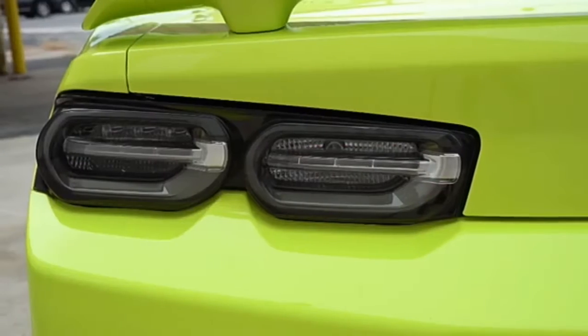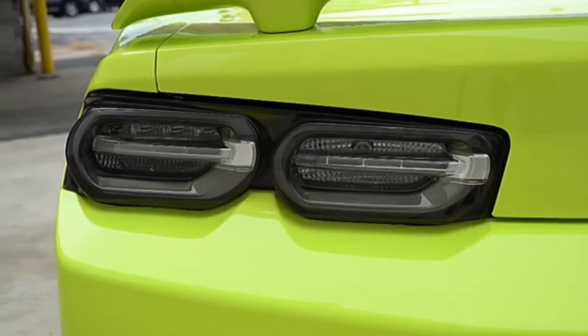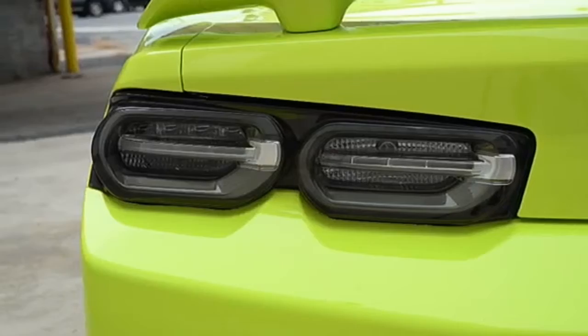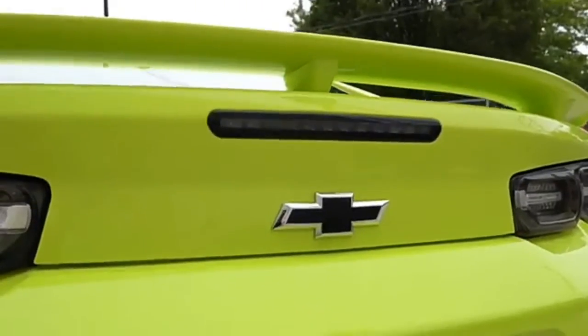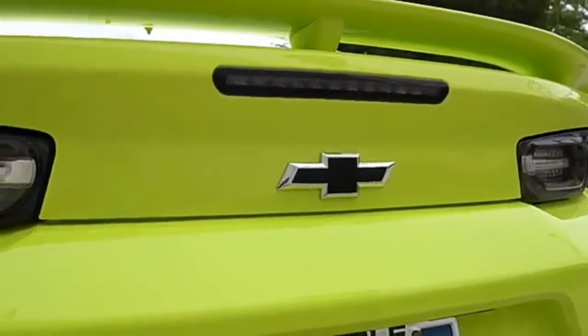I love it. And of course, when you put the lights on or when you put the brake lights on, they will light up red, but I do love that without the lights on, they are smoked housings, and they actually tie in with that integrated rear brake light into the trunk and the black bow tie badging as well.